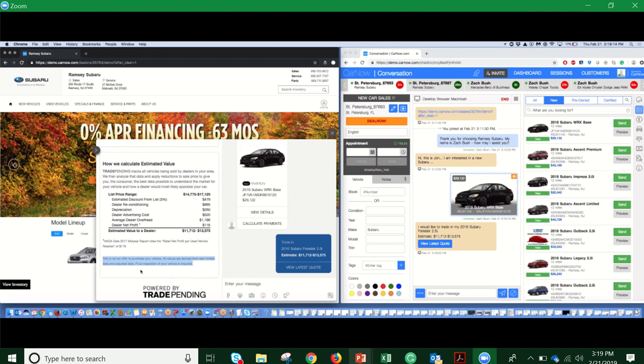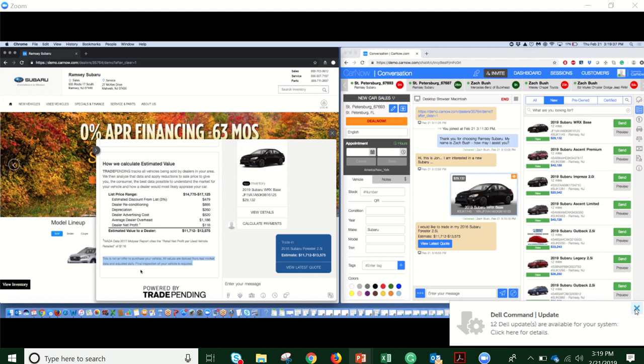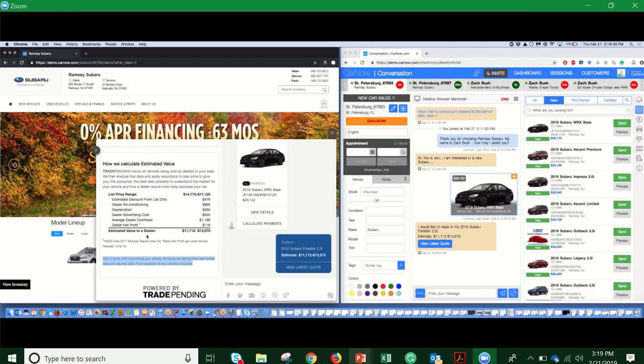If for some reason the dealer says, no way, I don't want KBB, I don't want Trade Pending, I want your agents to send a link from our site, or I want you to just say that we'll discuss trade-in when you come into the dealership, no problem. Everything is customizable. All we have to do is click a button in our back end, and this disappears. Okay?